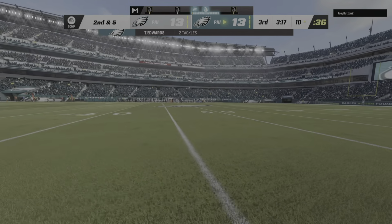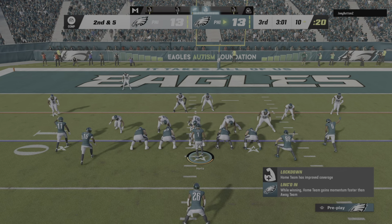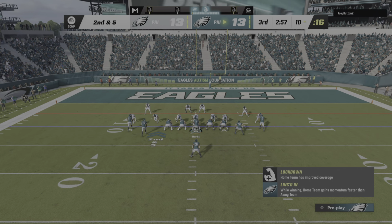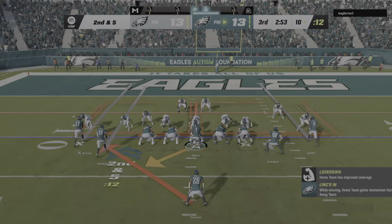Give him 5 on the carry there, and it'll be second down. Consecutive positive runs for him on the last 2 snaps. He certainly appears to be trying to put the offense on his back and just move them down the field when his number is called. The way he's running it, I keep going back to him.